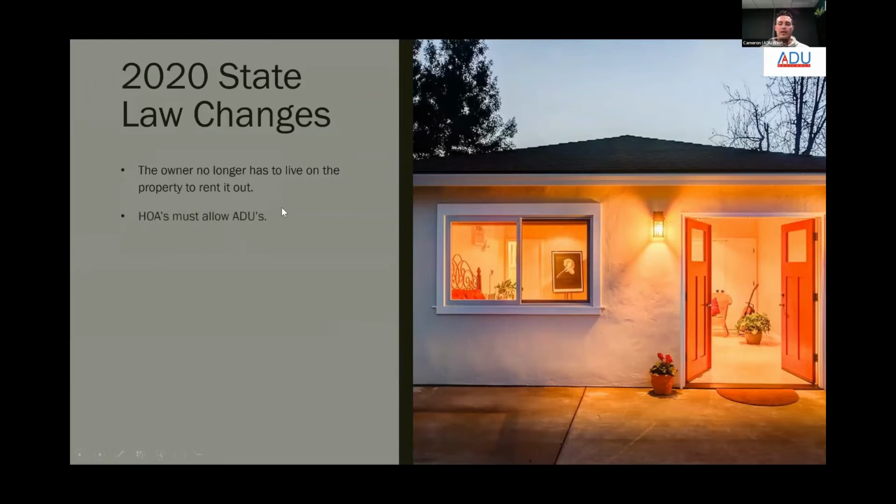The next one is HOAs must allow ADUs. We're doing one right now in an HOA and it hasn't been an issue. I can't promise you that an HOA is not going to give you trouble though. HOAs are weird. I'm just telling you the one that we have dealt with hasn't given us trouble, but it is in the state law that they cannot stop ADUs.